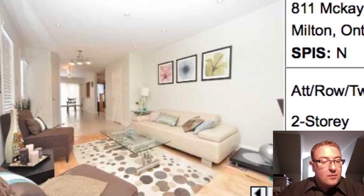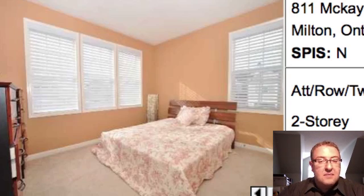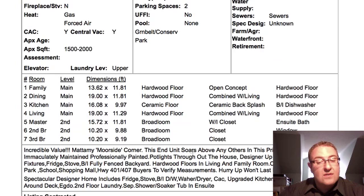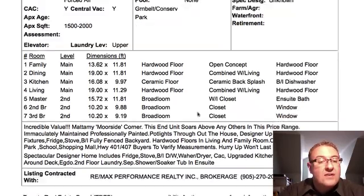So there it is. They've done some hardwood floors. I think that there's definitely some nice features with this one. It's kind of funny what they say here too, is that the end unit soars above all others in this price range, and I don't know if that's true, because at $359 we're seeing similar semis. We're seeing about 1,500 square foot semis. That's not to take anything away from this. McKay's a good crescent. I'm not sure if it sides onto Clark. If it does, it's going to lose a little bit of value, and it's nice and close to the Hawthorne Village Public School, which is a very, very solid school.